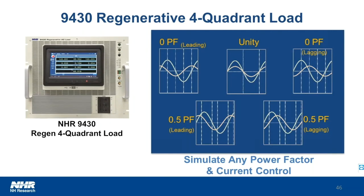To give a demonstration of that power factor phase shift, you can see all different operating points here. The instrument itself is able to run from a -1 to a +1 power factor, going from unity sourcing to unity sinking. As seen on these waveforms, there is no crest factor estimation of a power factor load. This is a true phase displacement of the current from the voltage. This allows you to simulate any power factor at any current.